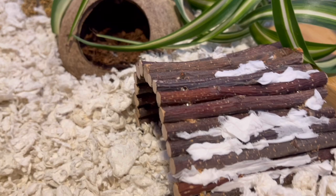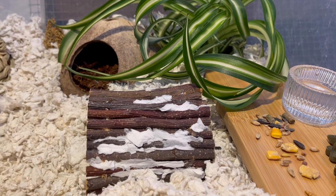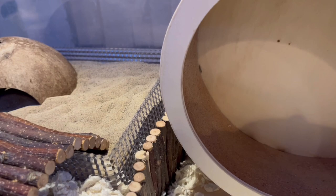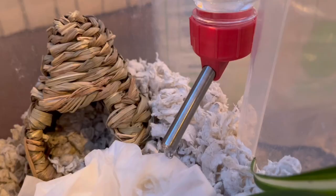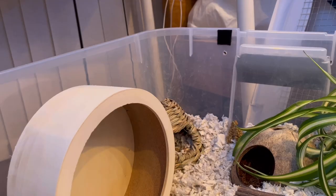We have another bendy bridge, more in the shape of a tunnel, and then I just filled in some of the bigger gaps with toilet paper because I don't want their tiny paws to get stuck in them. We have the wheel over here, a nice big 8-inch wheel. Another bendy bridge that I'm using as a little wall so the sand bath doesn't slide this way into the wheel. We have this tiny hideout I just filled with food and some more millet over here. The other water bottle was dripping way too much, so while I'm at the pet store getting the hamster, I am going to buy another one and hopefully that one doesn't drip. Back of the cage, we have this tunnel going right down it. That is pretty much the entire cage.